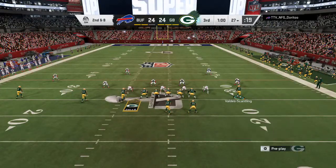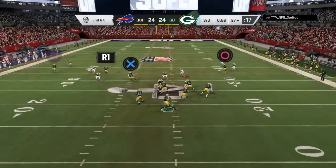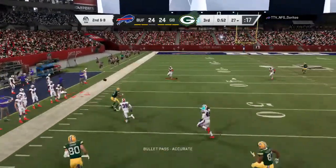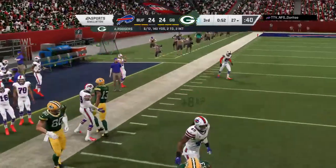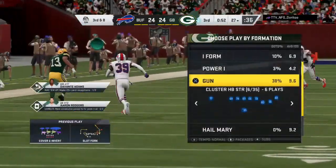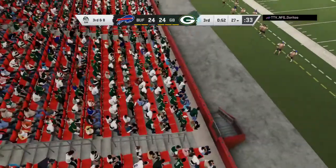I think pressure is always the first way to go. You love pressure. I love it. We'll see if they dial it up this drive. From the 27, Rodgers. And that will be incomplete. Tried to dial up the long one way out there, but it'll be 3rd down. I think he's a little trigger happy right there, and it turned into an ill-advised throw into their zone.